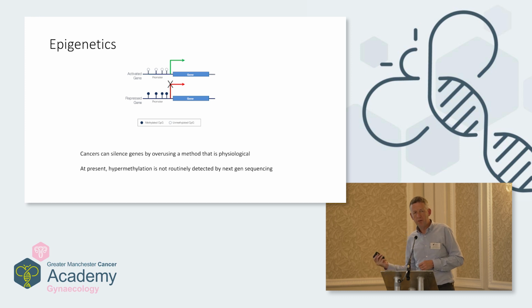The problem we have is you can't see hypermethylation using our standard reading technology for the DNA, next generation sequencing. There are other ways of detecting it, but it won't come out from a whole sequence. And then the last problem we have to deal with is the human genome is pretty big, okay?